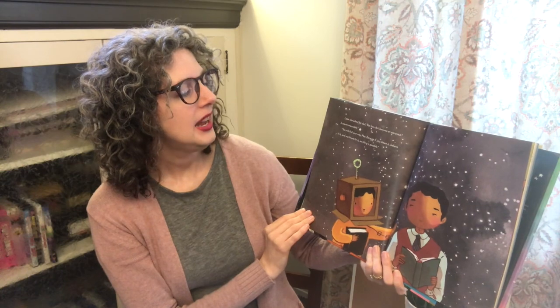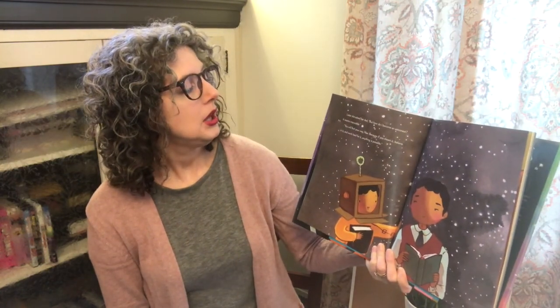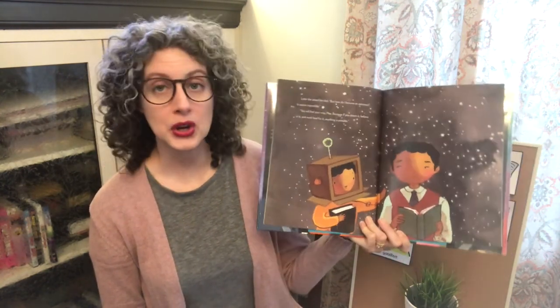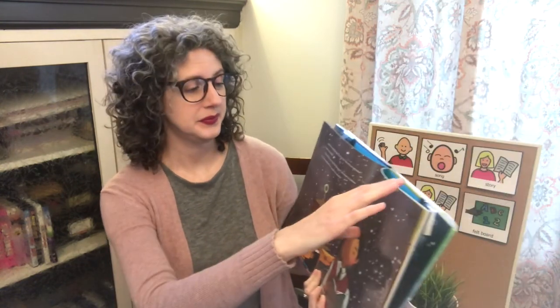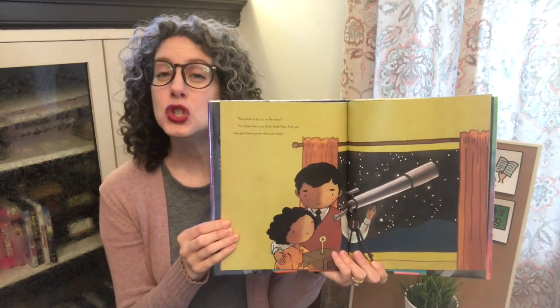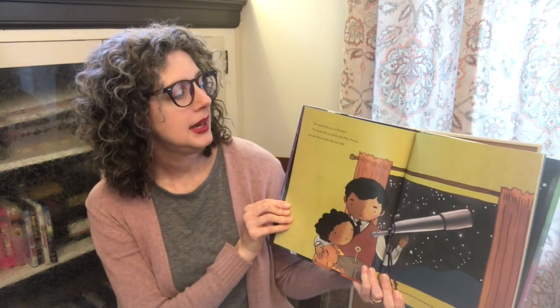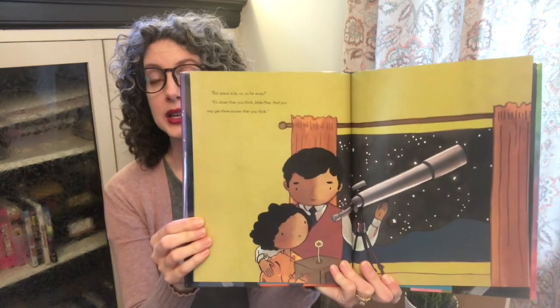Later, she asked her dad, but how do I become an astronaut? It seems impossible. It is a good question. You will find your way, Mae, because if you dream it, and if you believe in it, and work hard for it, anything is possible. But space is so far away. It's closer than you think, little Mae, and you may get there sooner than you think.